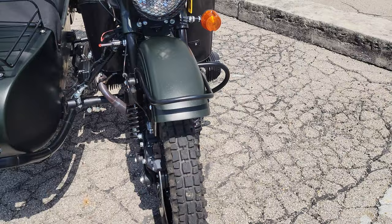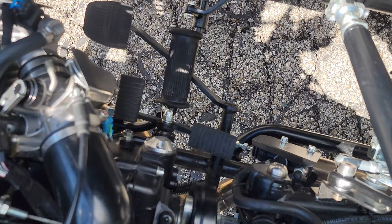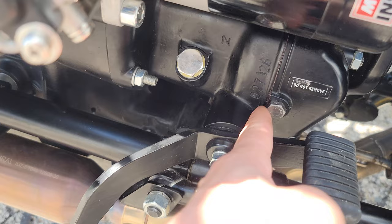And then we believe what happened on the transmission is I think somebody tried to mash it into reverse from second gear. And of course it broke the pin inside the gearbox. So we did have to pull the gearbox out. So I have had all this disassembled. We put it back to OEM spec, of course. So we got everything back into place. You can just barely see some of my sealant left here.